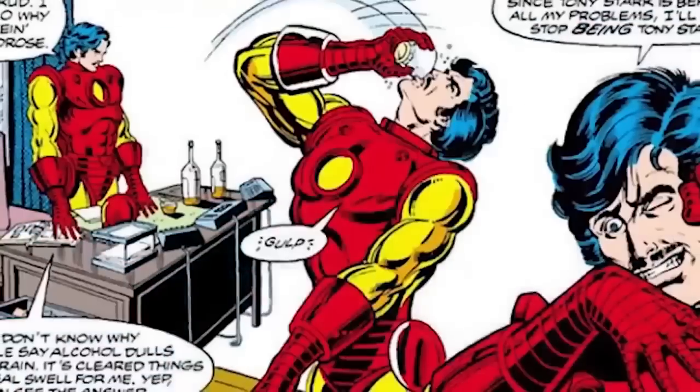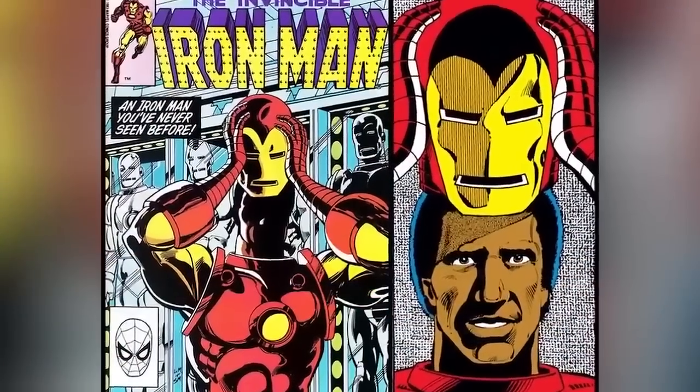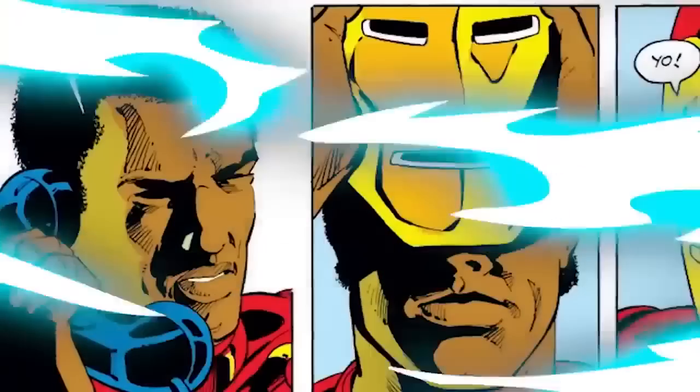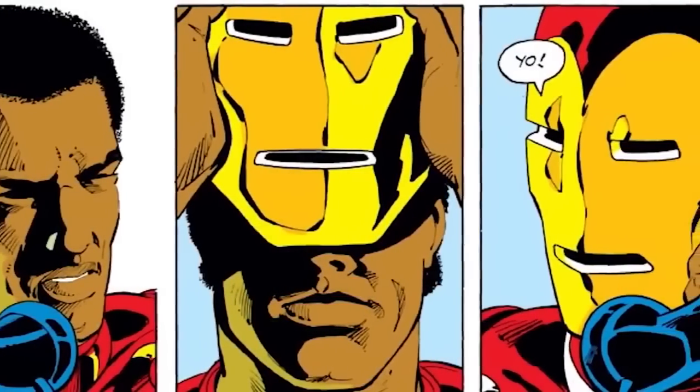Rhodey ended up taking over as Iron Man actually way back in the 80s in the comics, after Tony's alcoholism was getting in the way and making it difficult for him to act as a hero responsibly. And Rhodey actually stayed as Iron Man for quite some time, while Tony took time off to relax and recover. Rhodey was an impressive Iron Man, but would eventually be forced to give up the mantle due to headaches that he suffered as a side effect of the suit not being properly calibrated to his brain patterns.